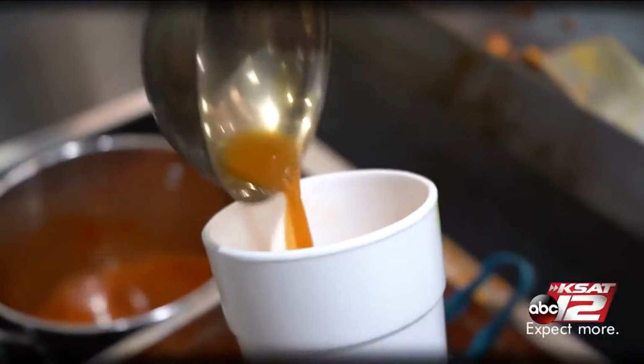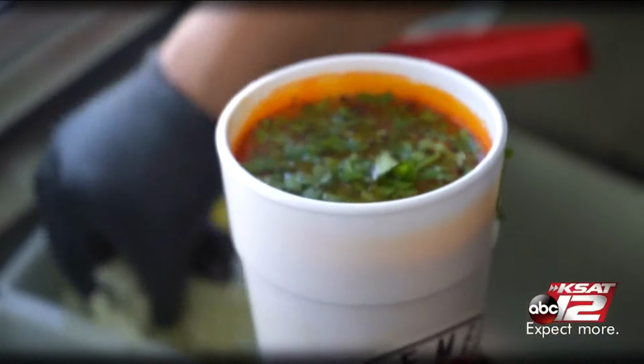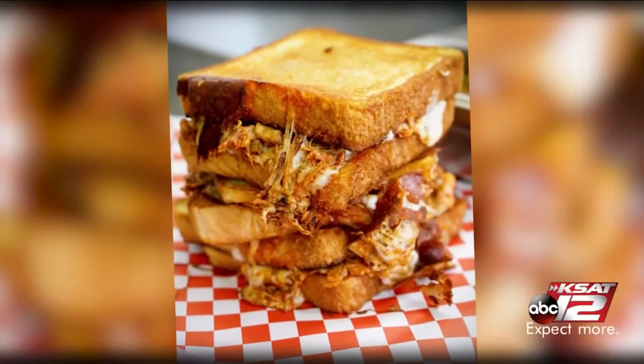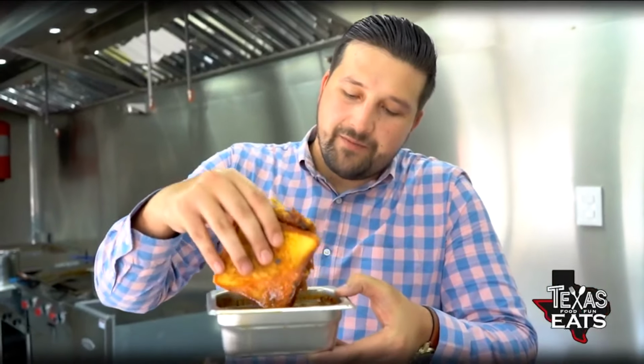The sandwich comes with a cup of consomme on the side to dip in, similar to the presentation of the quesitacos, but this sandwich is massive. So what you do when you get your grilled cheese birria sandwich, you're gonna get your consomme on the side, it's gonna come in a cup for you. Check this out. Dunk it just right in there. Take a bite.